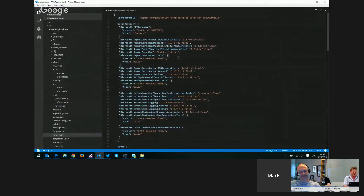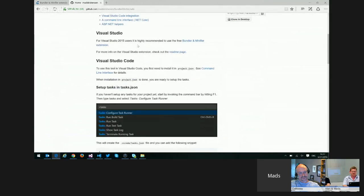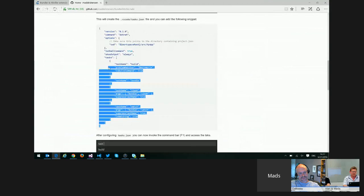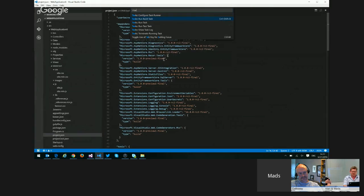Here's the exact same project in Visual Studio Code. One thing we want to do is go into the wiki of this bundler and minifier. It has a bunch of stuff, including how to set up all these tasks for VS Code. That's a good segue to look at the different command line parameters. Oh, so this is using VS Code's task running system, like they have a launch and a debug. Yeah, you can totally do this.